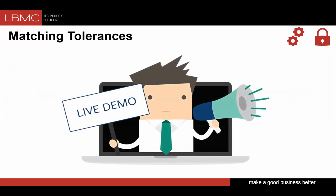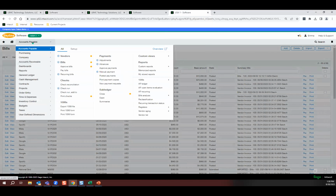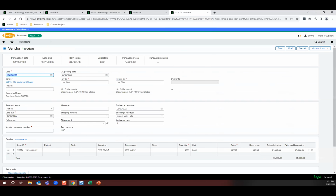So that's a lot to take in. It's a lot easier to understand it in action. So we're going to hop on over to our environment, and Emma has some purchase orders that she needs to convert over to a vendor invoice. So I am going to go over to purchasing, and I'm going to go to my purchase order. All right, I need to convert purchase order 76 here. I am going to convert that over to a vendor invoice.